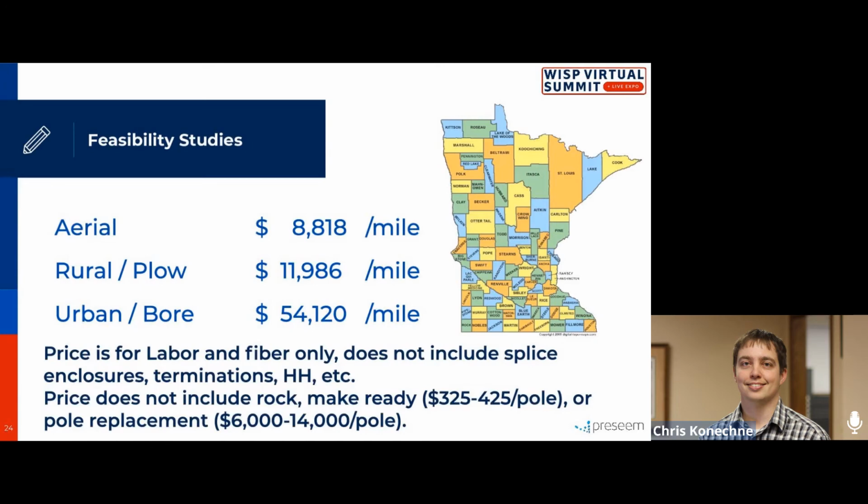The last thing I want to get into is some numbers in the feasibility side of this thing. We've done about 15 counties in Minnesota, and I realize these are highly regional costs, and honestly they're probably a year or two old, so these probably need a little touch up. But what I want to do is show the order of magnitude that these different scenarios can cost. And we kind of see that 30 to 40% difference between an aerial deployment and a rural, plow type deployment, and then that urban bore number that can really spike things up.